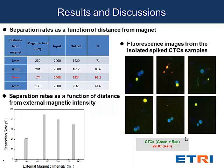So we did experiments on the separation rate as a function of the distance from the magnets, from 3 millimeter to 6 millimeter. 5 millimeter is good for a high separation rate, and we also did experiments as a function of the external magnetic intensity. At 190 millitesla, the separation rate is over 90%.